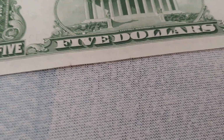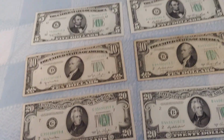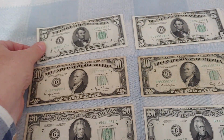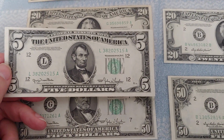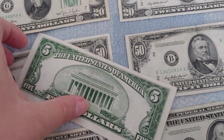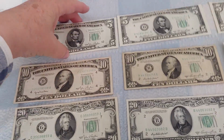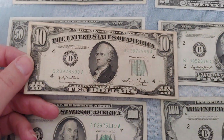So, anyway, so nothing much has changed. So little has changed. There's really not much to say as I just kind of go through these quickly. Because here we are. So here's our series 1950, Clarke and Snyder, front and back. Alright, the next one.